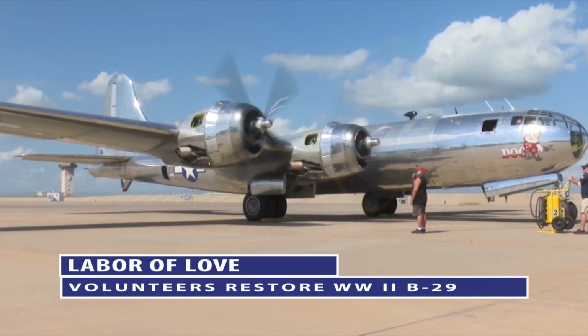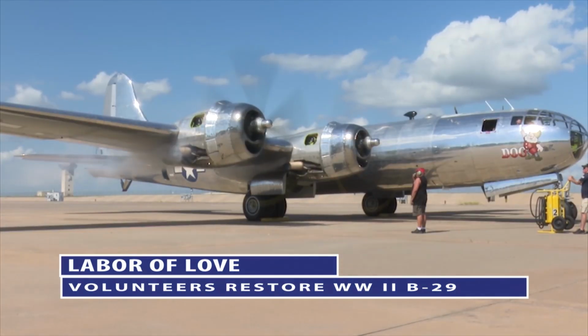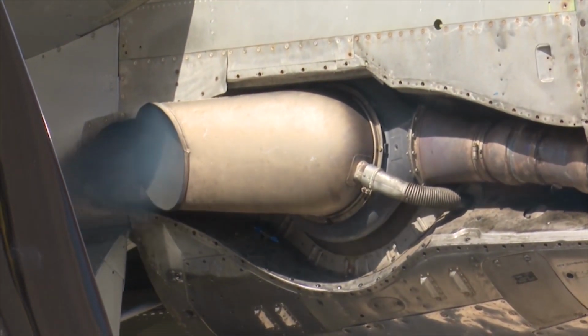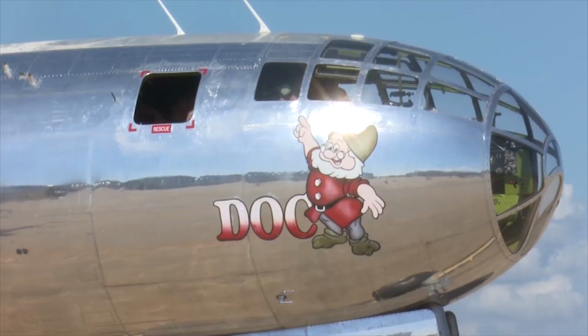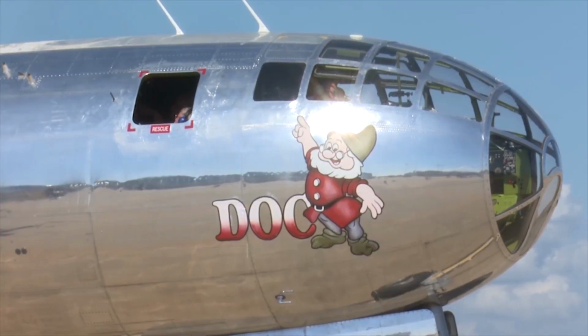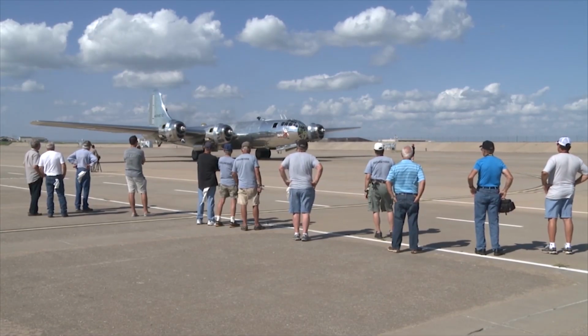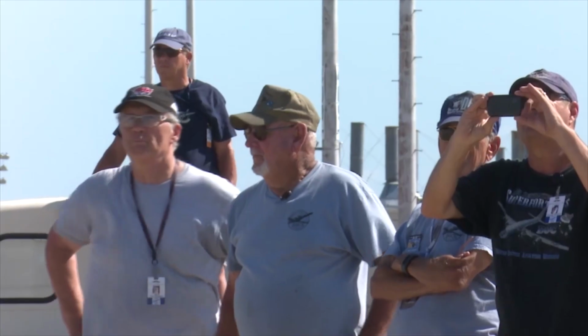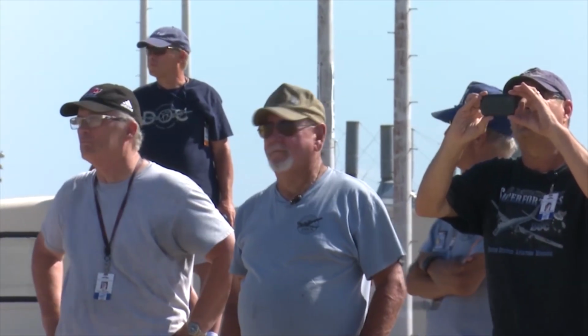A chance discovery in the desert is changing the future of at least one historical artifact. Duck is a B-29 Superfortress, one of more than 1,600 built during World War II. In 1987, she was discovered rotting in the Mojave Desert. Duck hadn't flown in the last 6 decades, but that all changed recently thanks to the relentless effort of volunteers. It took 16 years, hundreds of volunteers, and close to 100,000 hours of work to bring Duck back to her former glory. But if you ask anyone on the restoration team if they have any regrets, they'll tell you it was all worth the wait.